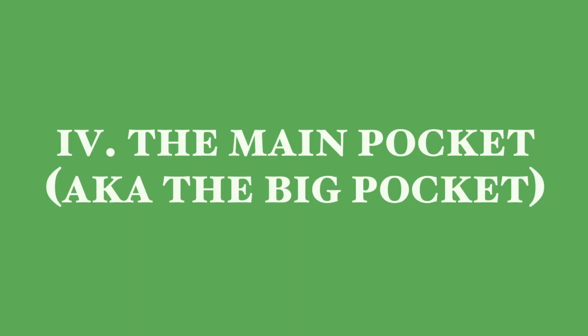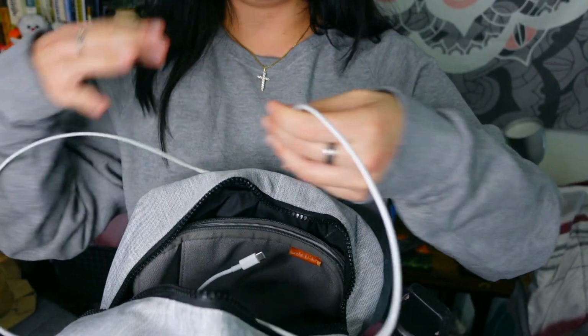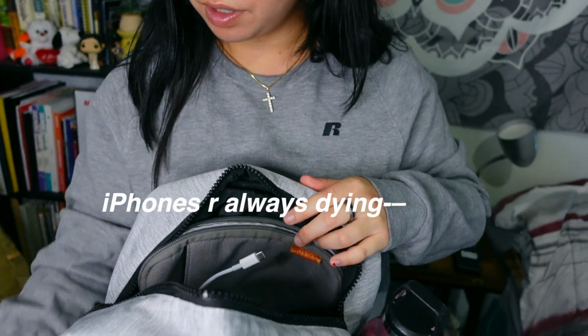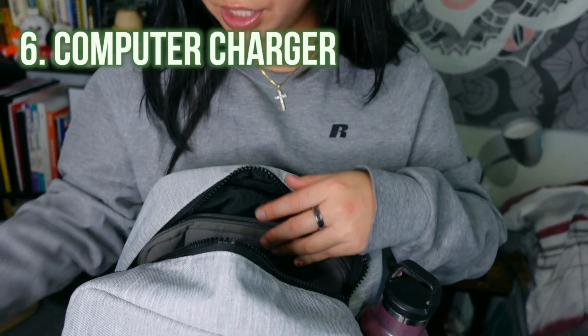The first thing that we're going to open up is this front pocket, the main pocket if you will. It's actually kind of messy. Well, life of a college student, right? Okay, first things first, I have a phone charger because in the generation where iPhones are always dying, yeah, it's good to have. This Mac charger.